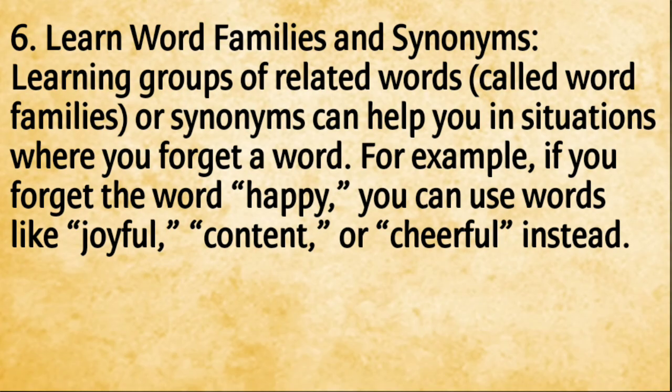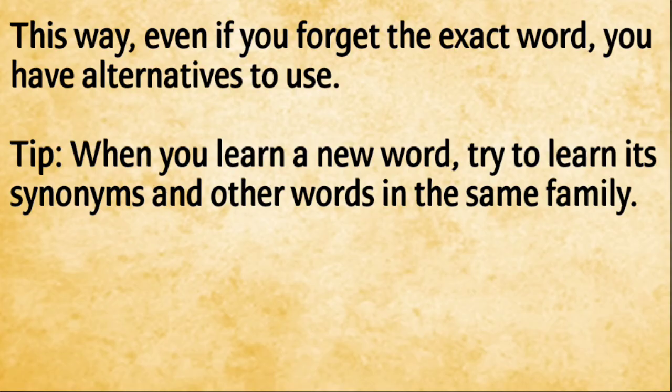6. Learn word families and synonyms. Learning groups of related words, called word families, or synonyms can help you in situations where you forget a word. For example, if you forget the word happy, you can use words like joyful, content, or cheerful instead. This way, even if you forget the exact word, you have alternatives to use. Tip: when you learn a new word, try to learn its synonyms and other words in the same family.